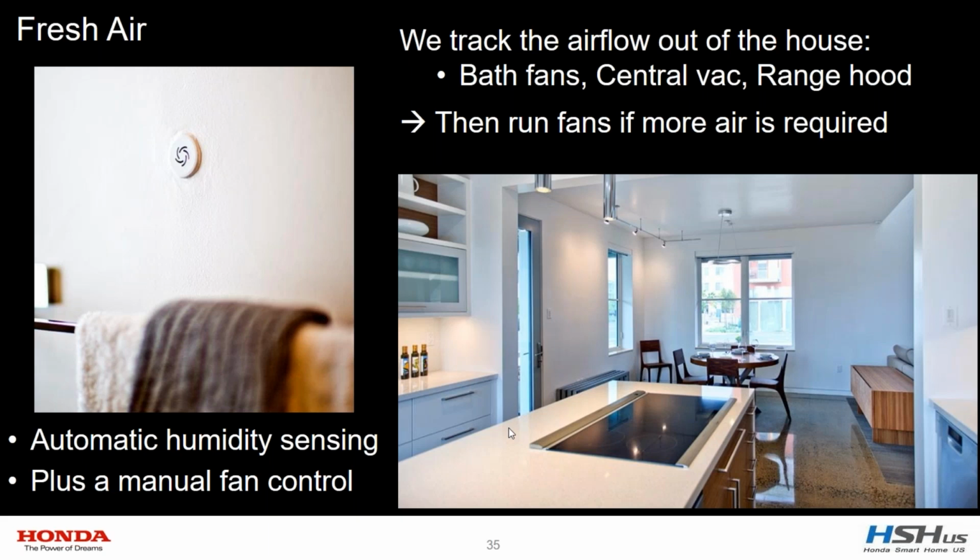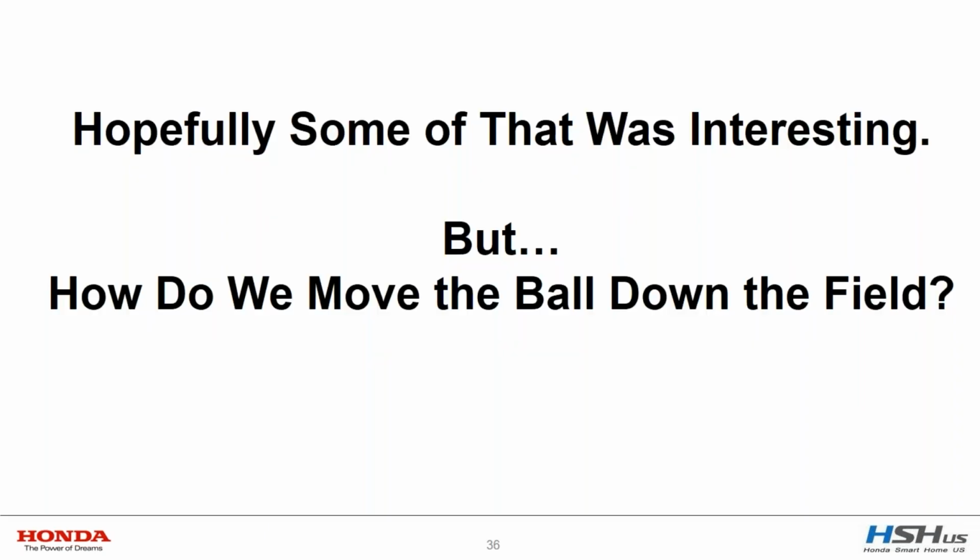But what's neat is because we have so much instrumentation and so much control, we actually know when you're running the vacuum and how much air is leaving the house. And so then we can calculate whether or not we need to run more mechanical ventilation later by just turning on bath fans and bringing more fresh air into the house or not.